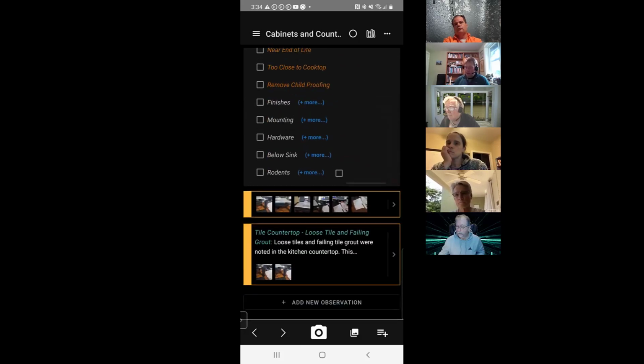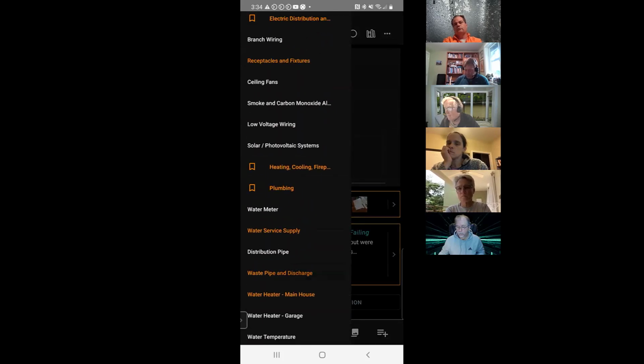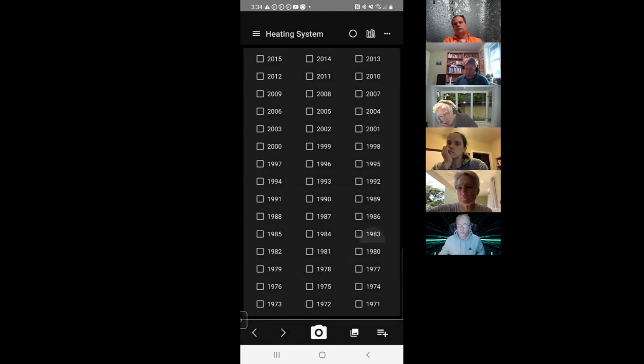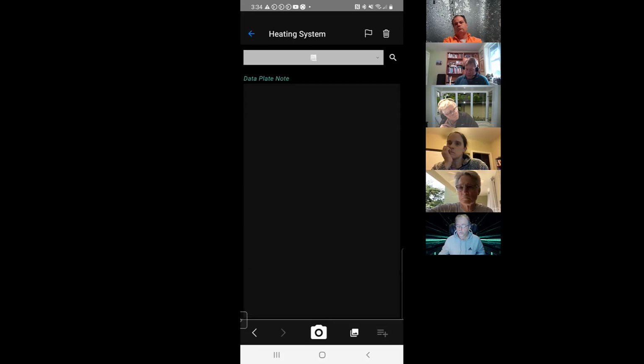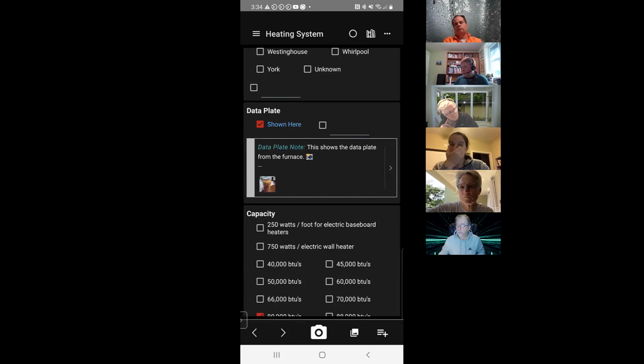There's certain things, like if I'm in my heating section, the data plate for example, I do like just putting the comment or the picture right in. So, here's the data plate. I'll go boom, boom, boom. Snap a picture of the data plate, and I've got that all attached. But often I'm actually working on the mobile app from my gallery into the comment. And that's just my technique. Everybody's got to find their own comfort zone with it.